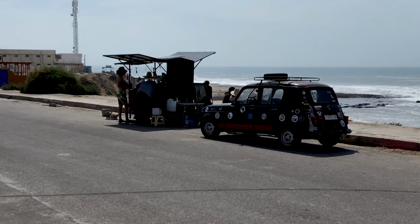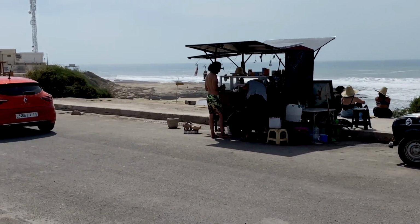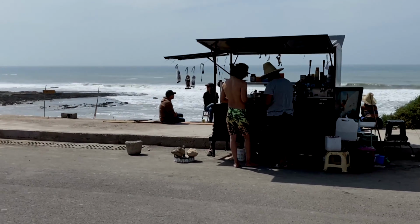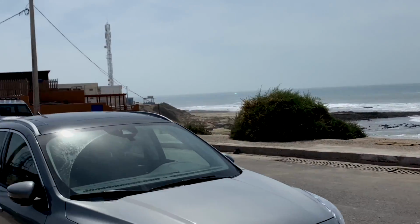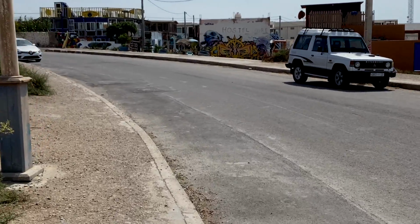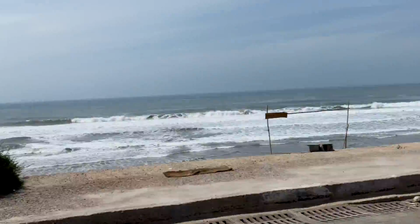This is the coffee shop. The guys, they make really nice coffee and crepes, pancakes with amlu, I highly recommend. And they sell handmade dream catchers. Nice. So in here we are approaching the central area of the town. So, okay, no cars.